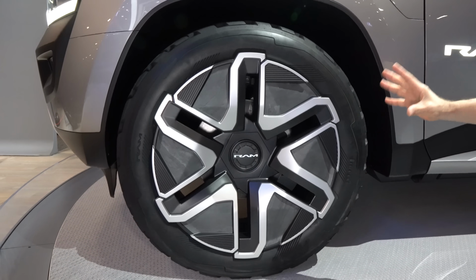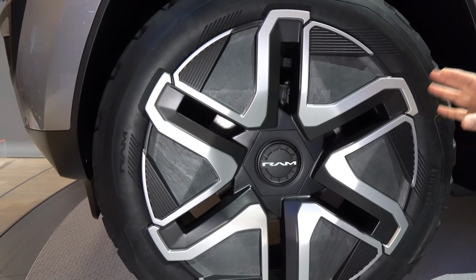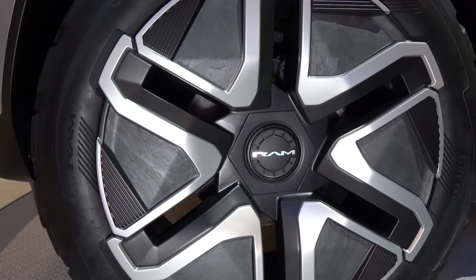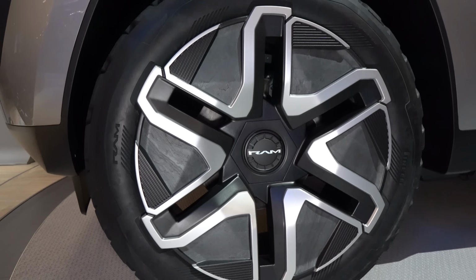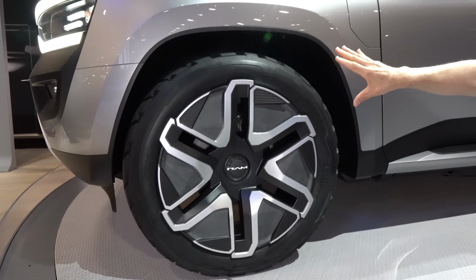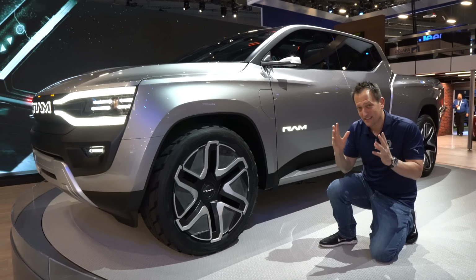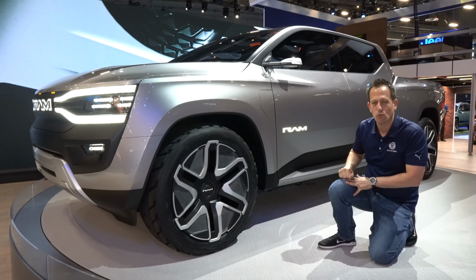Absolutely love what they did with the style. Of course, the Ram badge. I think the way that they work the font and the lettering really works out well, like I said, to show that electrified route that they're taking. But the real unique design, and of course, this wheel not only has that unique design for style, but it's also for airflow, because this is a large vehicle. We got to make sure that we get that range, and one way to get a nice range is by having a slippery shape, and that's one of the ways that we could do that.